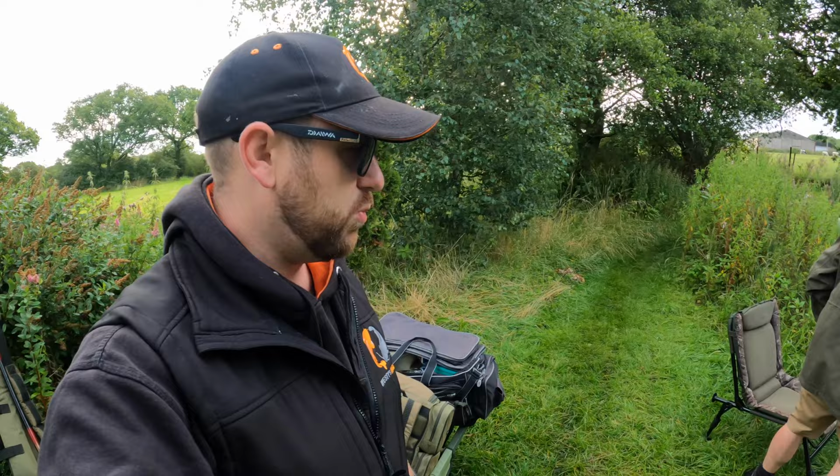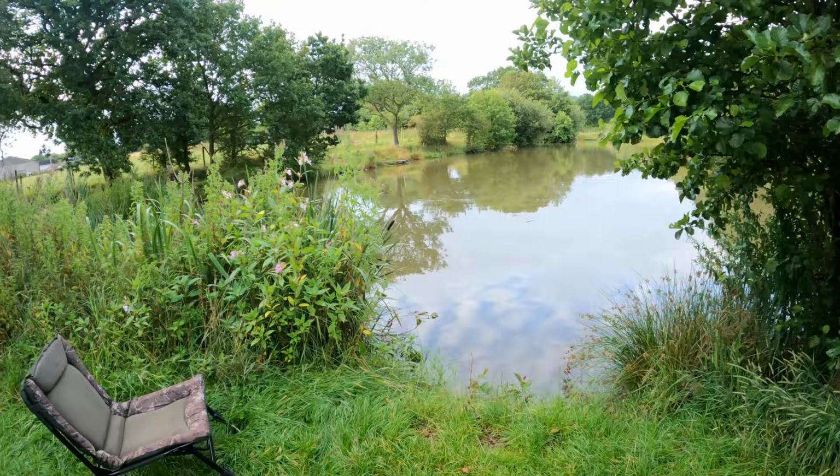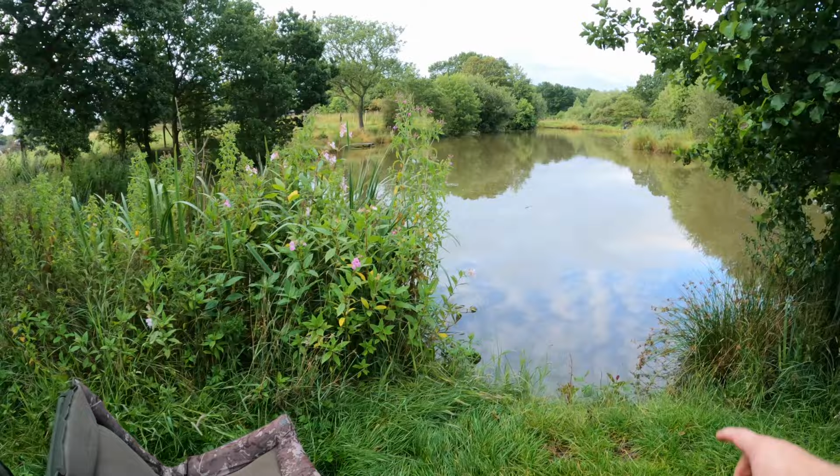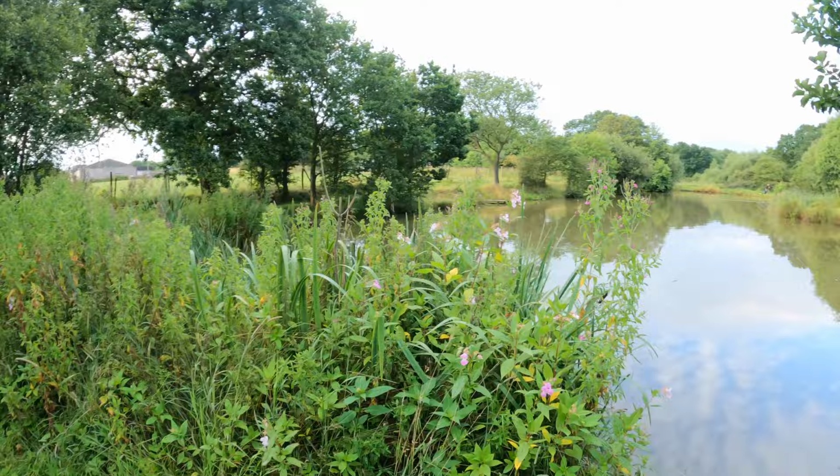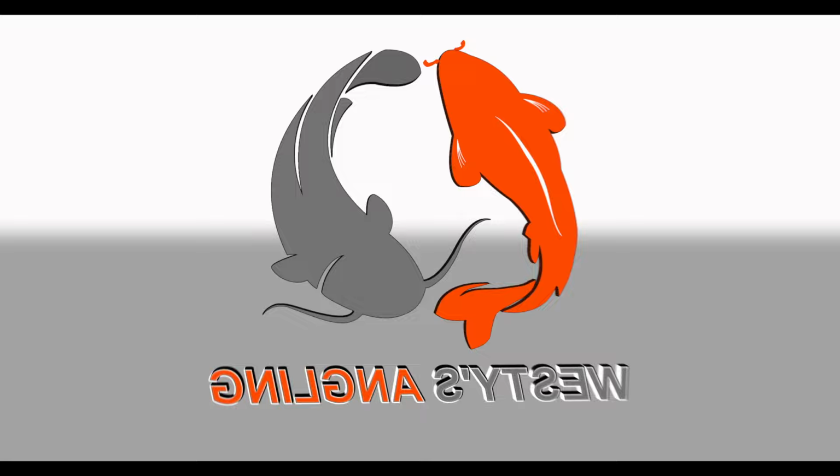But this is my dad's peg. So where do you think you're going to be fishing, Dad? Across from my peg there, where them bubbles are. And down them reeds. Are you on the alarms? Yeah. Okay. Anyway, right, I'm gonna go and get the rest of my stuff and I'll get fishing.